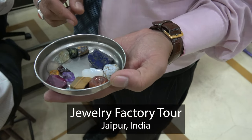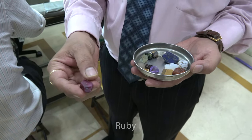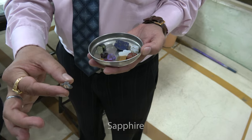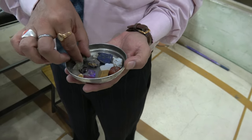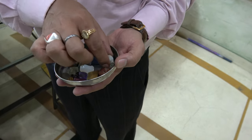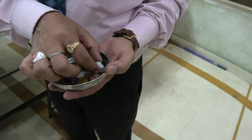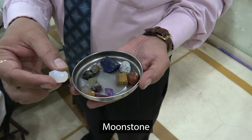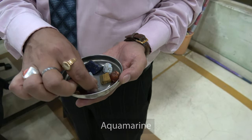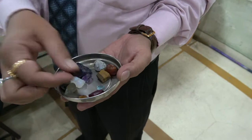These are different rough stones. Some stones mined in India, some from other parts of the world. These are just roughs, what we get as a rough form of the ruby. This is blue sapphire. That is just a rough. And this is precious emerald. Emerald? Yes. And that's from Australia, the opal. Oh, yes, Australia. You're from? United States. Yes. And that's moonstone. This one is an amethyst. And that's an aquamarine. Lapis. So this is a red garnet. Garnet.